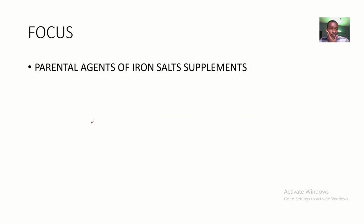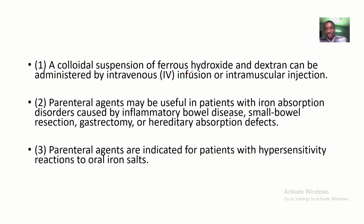Okay, so quickly, the parenteral agents of iron salt supplement. We have the examples here, so just pay attention. Now, a colloidal suspension of what? Ferrous hydroxide and dextran can be administered by the intravenous infusion or intramuscular injection. Okay, so it could either be through the veins or through the muscles.